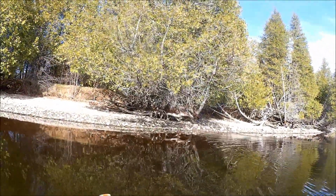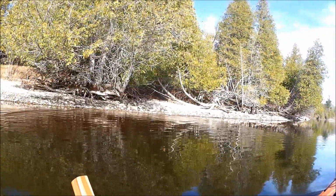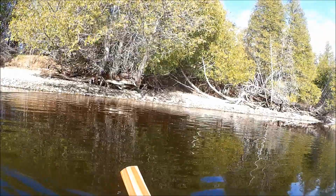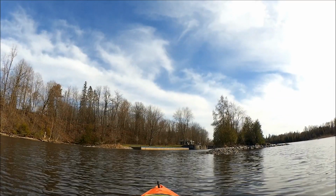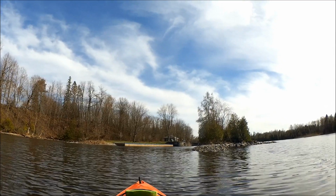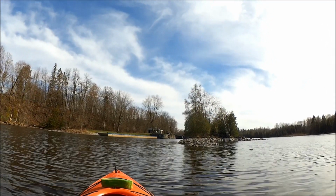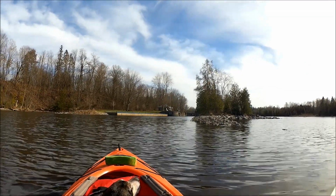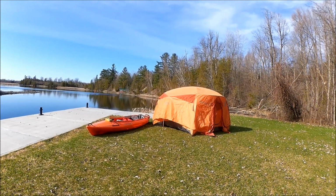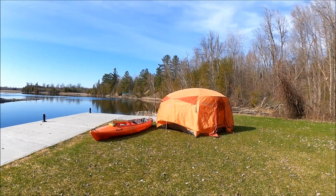Muskrat. All right, and there's our destination, our lovely Parks Canada campsite. The only thing I'm noticing is the seawall's really high for a kayak. Let's check it out. Well, this is about normal. This is Eastern Ontario.